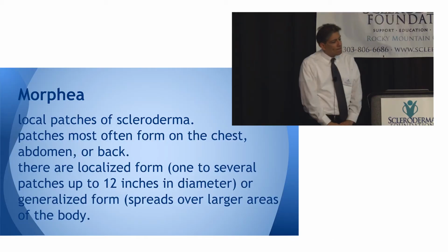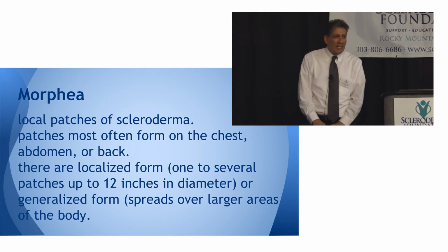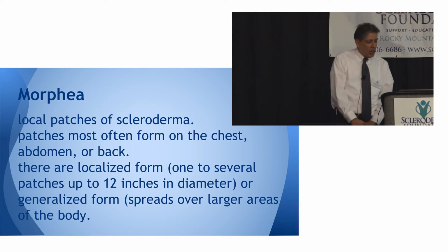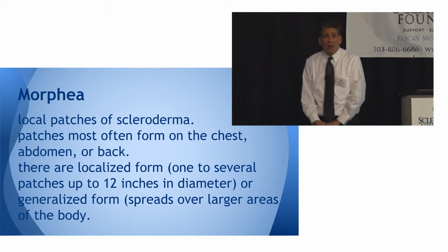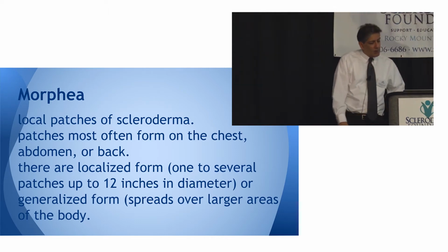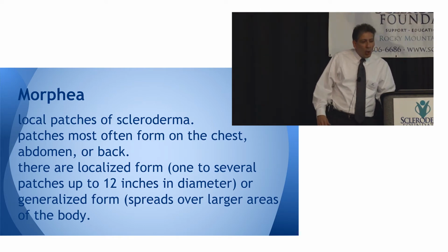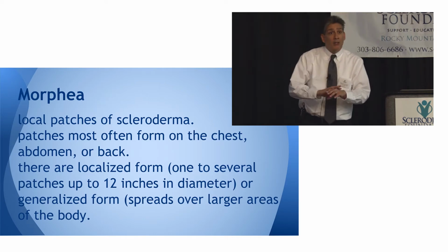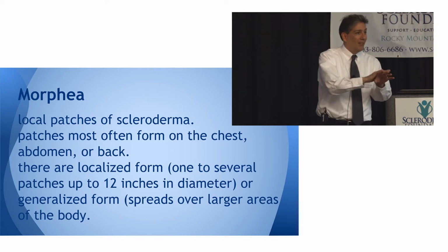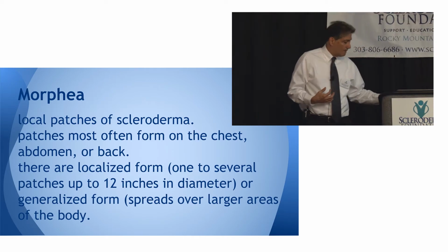So morphea is localized patches of scleroderma, very typically on the torso, the chest, the abdomen, the back. And again, it says there, you may have one patch, you may have multiple patches, okay? And you may have a generalized form as well that could spread to larger areas of the body. But typically in systemic scleroderma, you're having involvement of the extremities, or that's often what they'll come in with. This is more hitting the torso area.